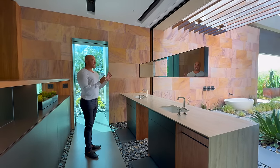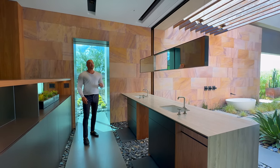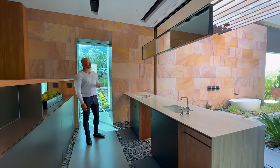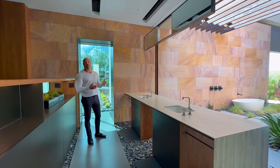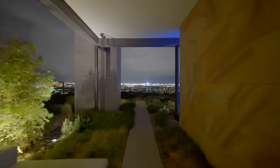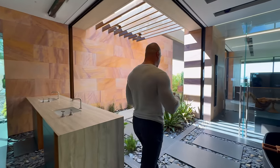But if you just can't bear to have an obstruction, check this out. With one press of a button, all of these mirrors will reveal or they'll tuck themselves into the cavity in the Vegas modern ceiling. Once these are actually tucked away into the Vegas modern ceiling, you have this unobstructed view of the outdoor lounge, as well as those views of the Las Vegas Strip. Just sensational. So let's come down this direction here and let's check out this outdoor lounge.